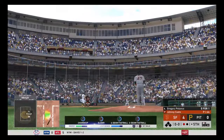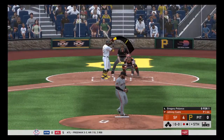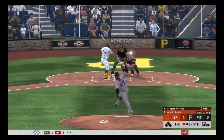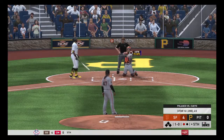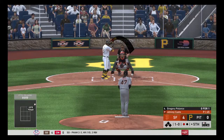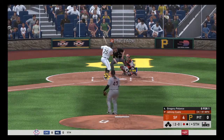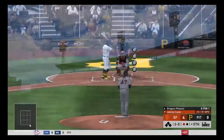Up next for the Pirates, coming to the plate now, Gregory Polanco. Hit it hard but lined out in his first at-bat. Yeah, he hit it hard. That's all you can ask. You can't control the result sometimes, Matty. Just unlucky with the placement. The 1-0. It's a changeup that drops below the knees for a ball.